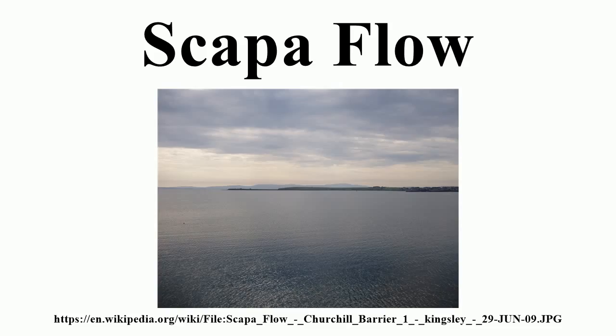Geology. Scapa Flow has a shallow sandy bottom, not deeper than 60 meters and mostly about 30 meters deep, and is one of the great natural harbors and anchorages of the world, with sufficient space to hold a number of navies. Historical shipping use.